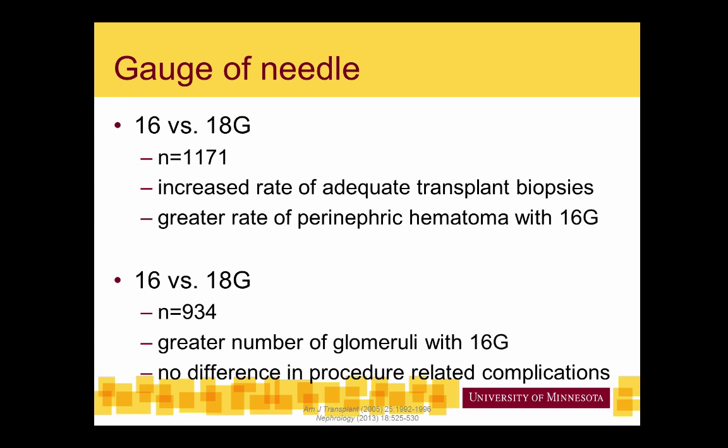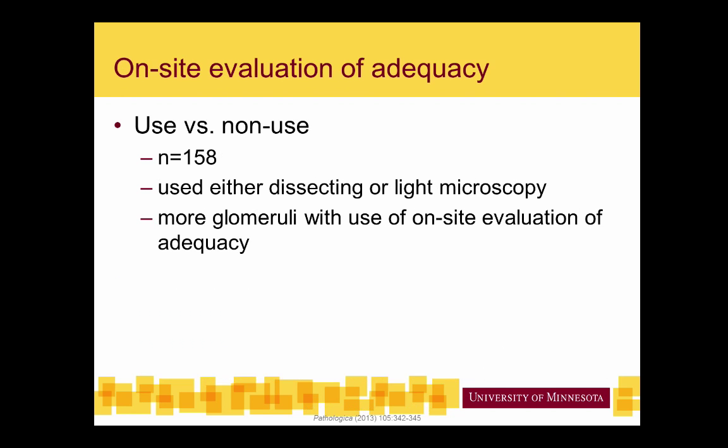Comparing 16 and 18-gauge needles, they showed that with a 16-gauge needle, you increased your sensitivity for attaining adequate transplant biopsies, and there was a greater rate of hematomas, but in another study they showed that there was no difference in complications. So there's variable data in terms of complications and gauge of needle.